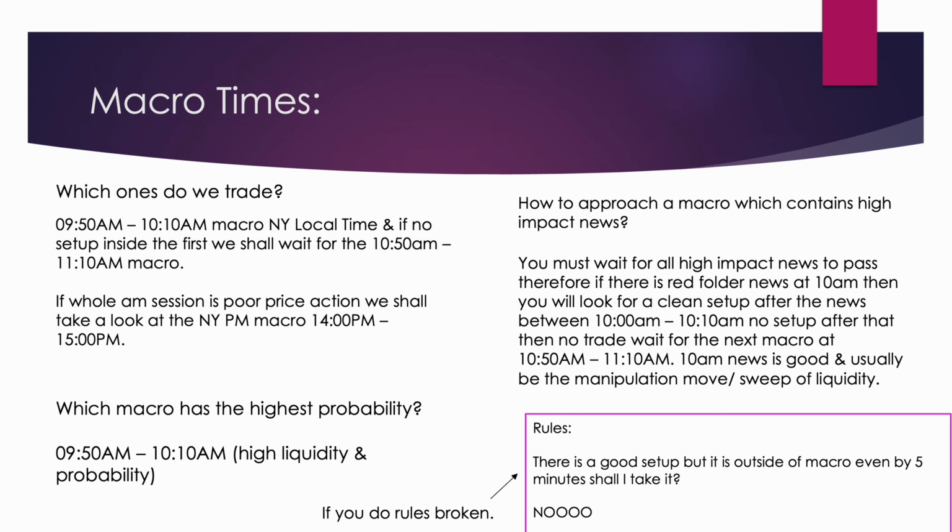And then also another question which was requested: how do you approach macro times when you have high impact news, such as, let's just say you have PMI at 10 a.m.? What are we going to do? We're not going to take a clean setup. If there's a clean setup at 9:55 a.m. and there's high impact news at 10, of course we're not going to take the setup. We wait until the news at 10 a.m. to pass, and then we move forward and see what price is offering after the high impact news. PMI at 10 a.m., a high impact news or a news similar at 10 a.m., always works like a dime.